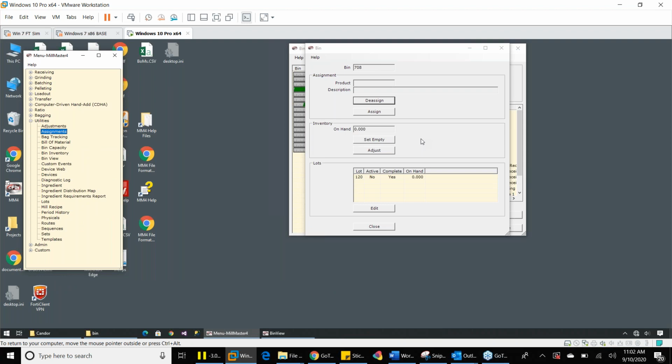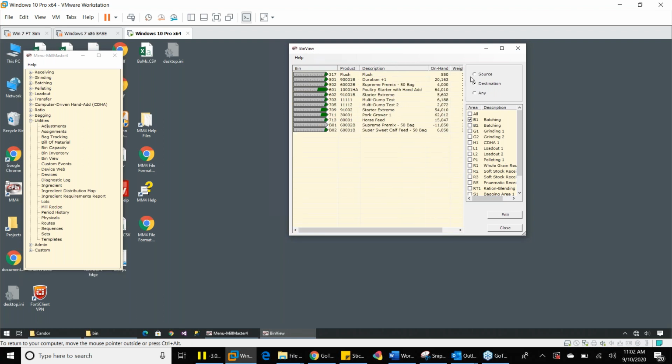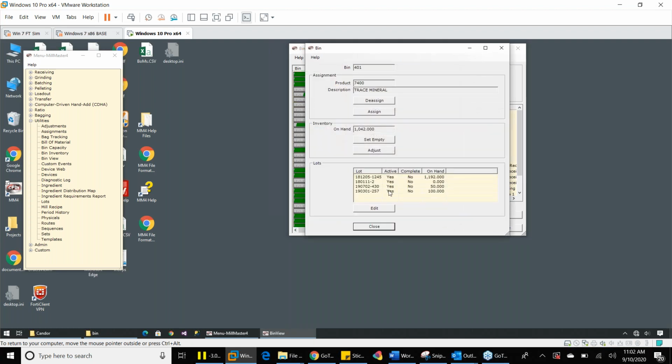Okay, another thing you can do is, I'm going to choose something more interesting for this, I think. Let's use trace mineral. You have a little inventory box here where we can do some basic adjustments to the inventory. And of course, you're doing your regular physicals maybe every week, but sometimes you need to fine tune something because something got out of whack. So you can do that here.